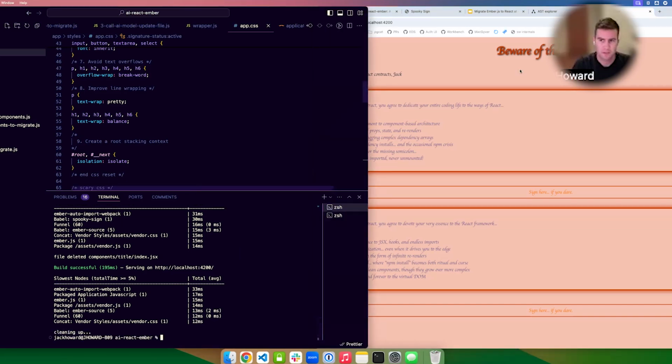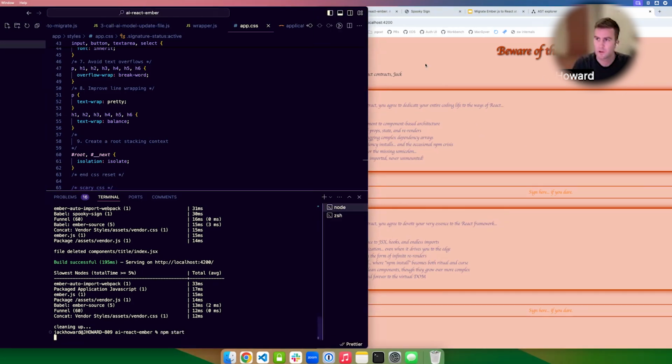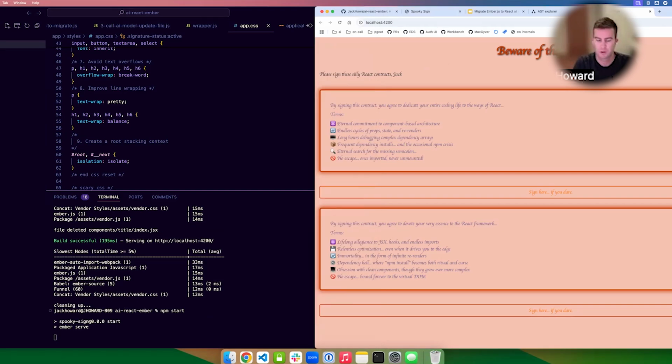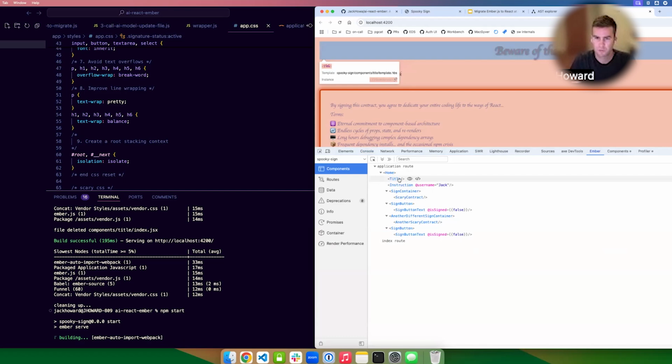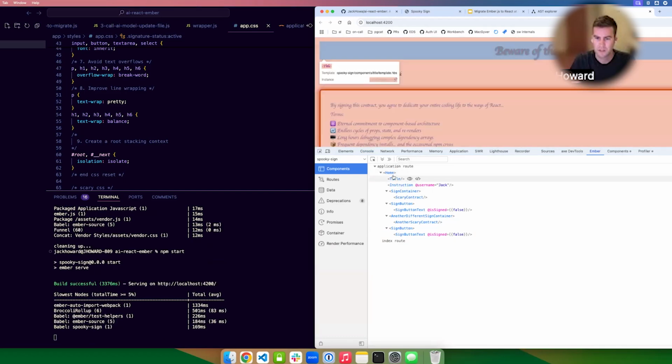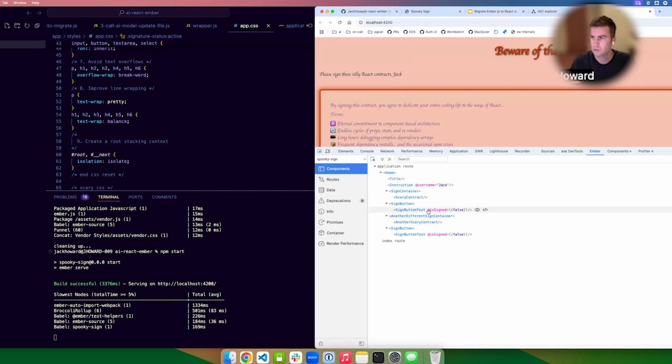So I'm just going to stop this and walk through a little bit what the demo is. This is an Ember app that we're seeing on the right. And I can verify that for you. If you're not aware of Ember, I can show. Ember has dev tools just like React. And you can see these are Ember versions, and it has some state similar to React dev tools.